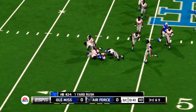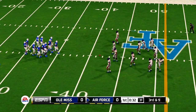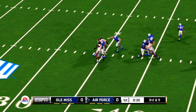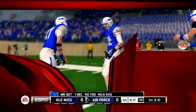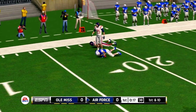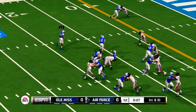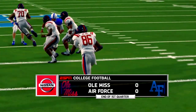Hand off inside, and he makes it out to about the 41-yard line. More than enough to pick up the first down. Next time, this defense will be playing on their heels. So the big gain resulting from the pass play leaves us with a first and 10. Nice run there. So the quarterback keeps it for about 7 yards. So at the end of one, still no score.